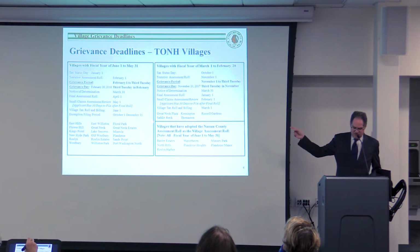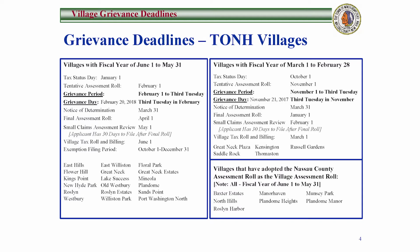For the 5 villages in Great Neck that are on the other side of the screen, those villages have to follow the same law as well, but they do their grievance period in the fall. So they've already done their grievance period for this coming June tax bill, but this coming fall, they'll have another grievance period for the June 2019 village taxes. The villages at the bottom of the list are mainly in Manhasset and some in Roslyn. They just use the county assessment roll. So by filing a grievance to the county assessment roll, you're also filing a grievance to your village taxes if you live there.